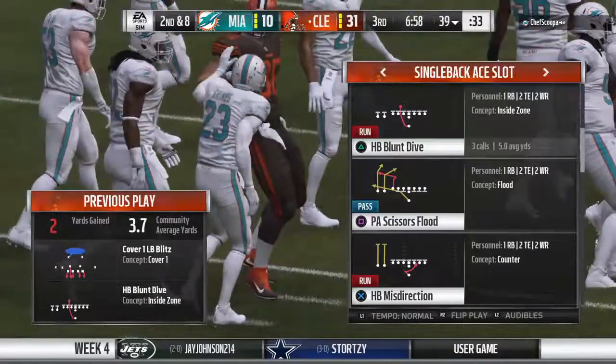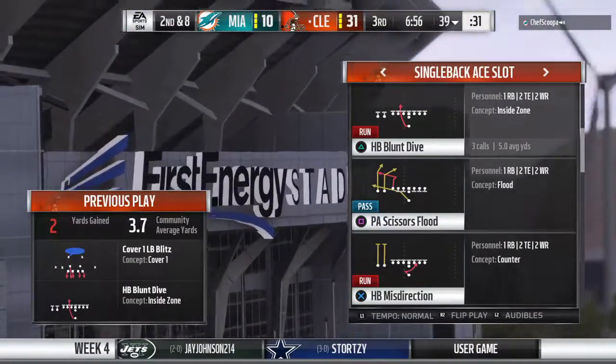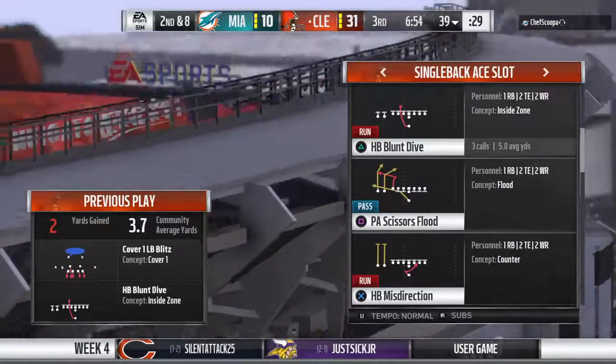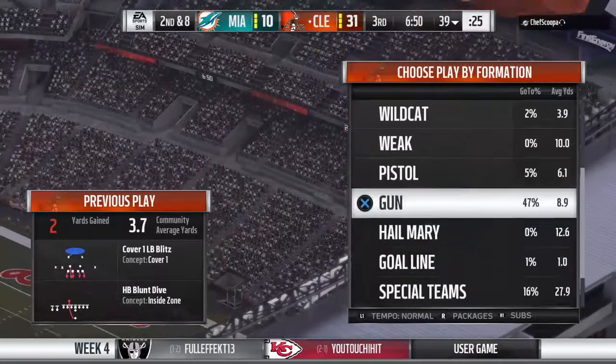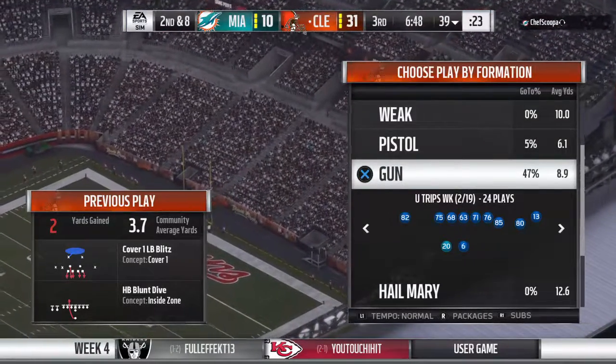2nd and 8. They tried a quick hitter inside, but that one was swallowed up because what they're hoping is those big defensive linemen will take the bait and move laterally and open up a crease that they can run through. Didn't happen on that play.